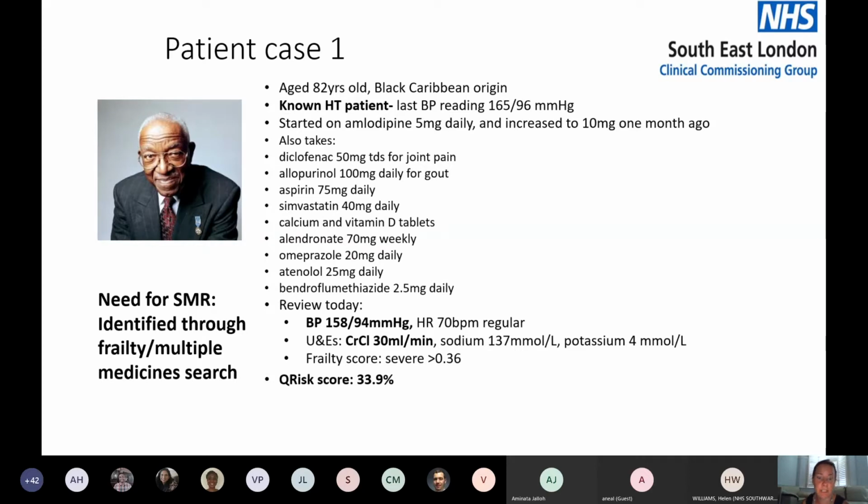So today his blood pressure is 158/94, his heart rate is 70 and regular, but of concern is his creatinine clearance, it's 30, so he's got moderate to severe renal impairment. His sodium is 137, so it's heading towards the low end, and his potassium is 4. He has severe frailty, so he's at risk of falls. And his QRisk is 33.9%, so he is at very high risk of having an MI or a stroke in the next 10 years. So what shall we do?